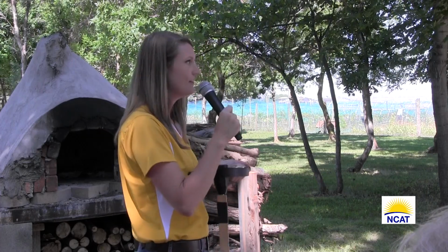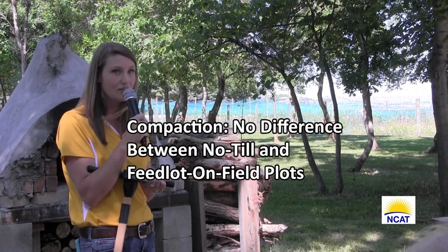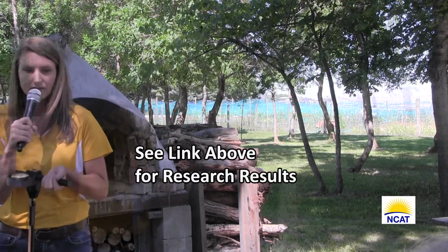Tillage obviously did not have as much soil compaction, which we would expect. But it is good news to hear in the minimum tillage situation in the conventional, compared to a graze treatment where we have sheep out there for months at a time, we weren't seeing huge compaction differences.